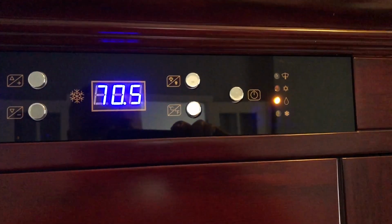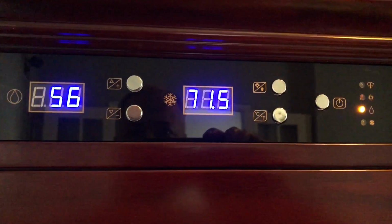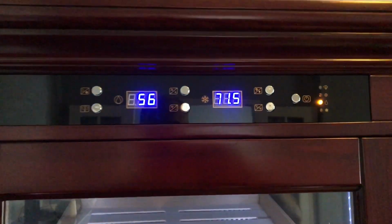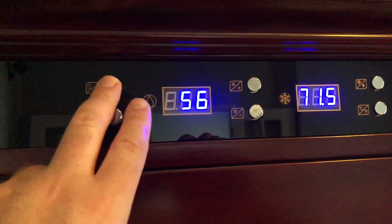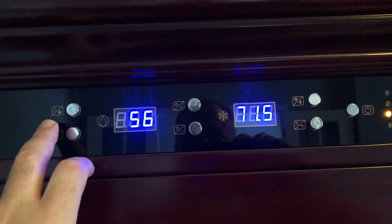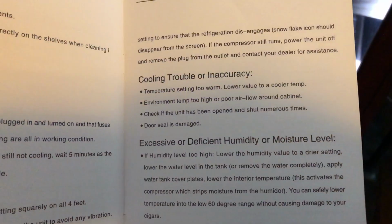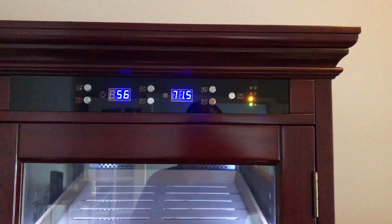Why did that temp come on? That one's running. This one's not. Set at 66. This refrigerator is running. That one's not. Let's set it down more and see if it can trip on. That's not good. Okay, time to troubleshoot. Figures, right as I'm reading the troubleshooting section, it comes on. So we're good.